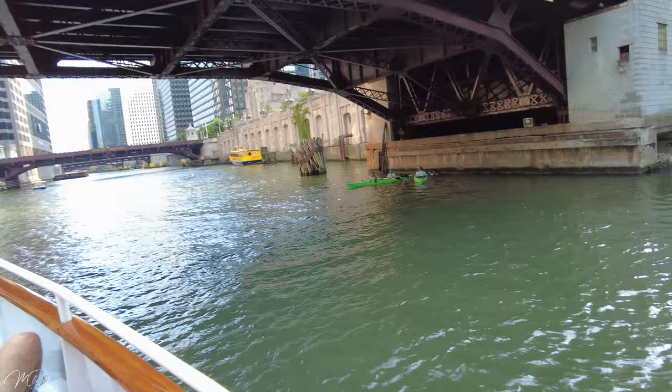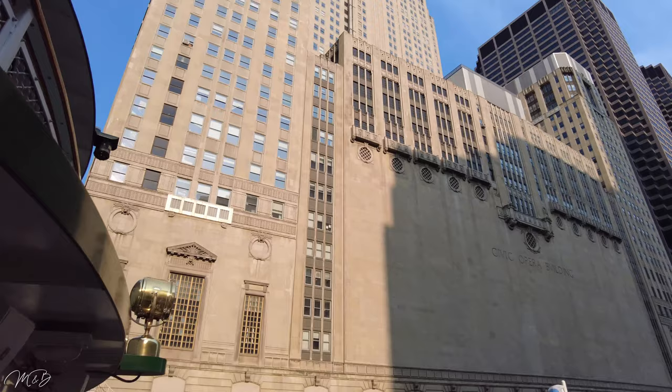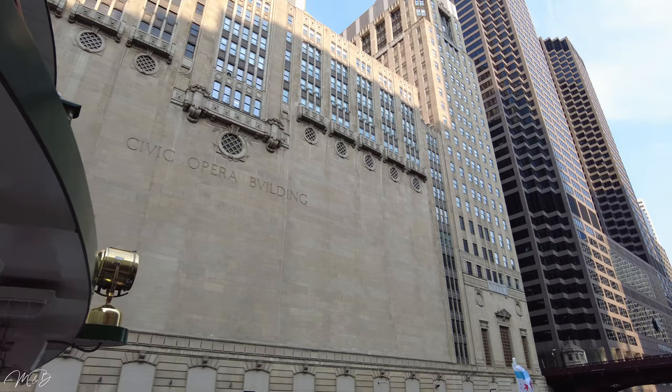Next, coming up on the left, just on the other side of the bridge, taking up a full block here between the bridges, is the Civic Opera Building, designed by Graham Anderson Probst and White, finished in 1929 as a home for the opera. And they had a brilliant idea. Opera, not famously profitable, so they surrounded the theater with office towers on all 3 sides. You can see the tallest one going up way behind the theater itself.